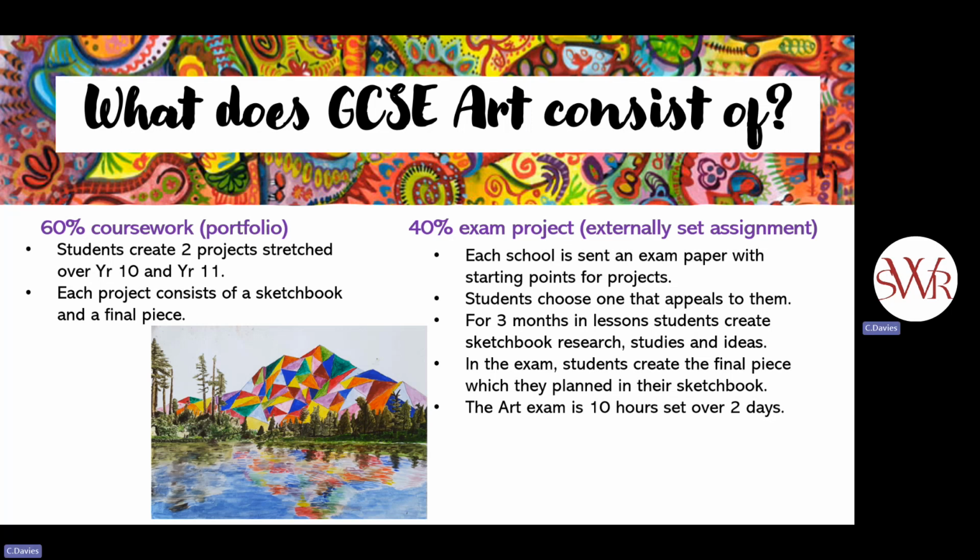And then in year 11, the students will do an exam project. So the real strength of the course is also that it doesn't all rest on this final exam at the end, and the entire grade just rests on how you perform in the exam. It's an exam project, so actually students use lesson time leading up to the exam to plan and prepare a sketchbook with lots of research and experimentation within it. And then the students can take that sketchbook into the exam with them and use the sketchbook to help them to create their final piece.